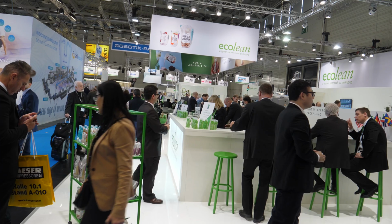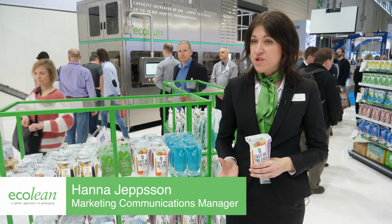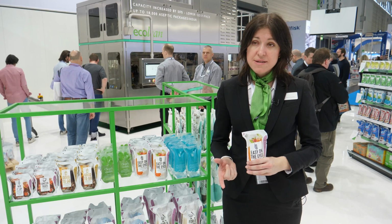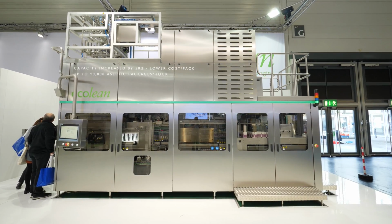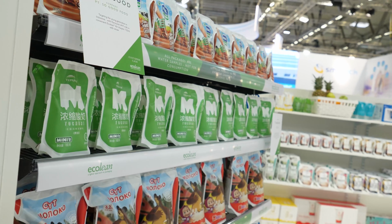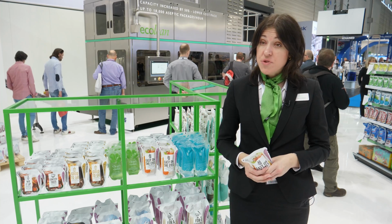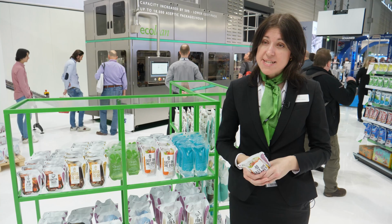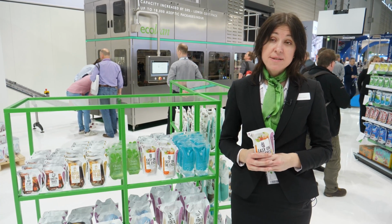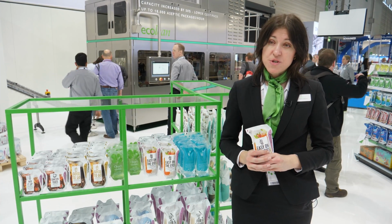Ecolean is exhibiting at Anuga FoodTec for the 6th time, and we have a long tradition of always launching innovations at this show. This year we actually have 2 new filling machines, both with higher capacity but within the same footprint. We also have the complete range of packages for both chilled and ambient distribution. And another new thing is our sustainability approach, which is newly launched environmental product declarations, making it much easier for the producers to choose more sustainable packaging solutions.